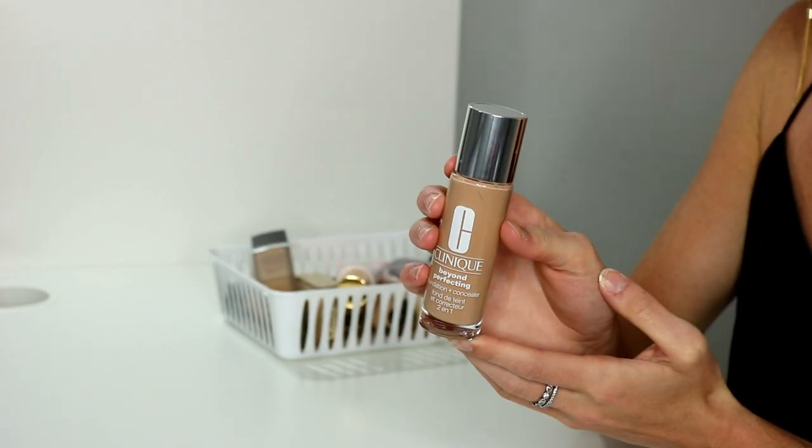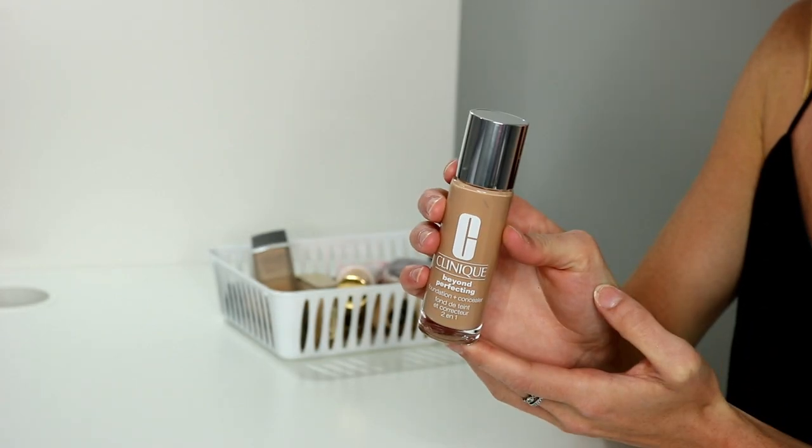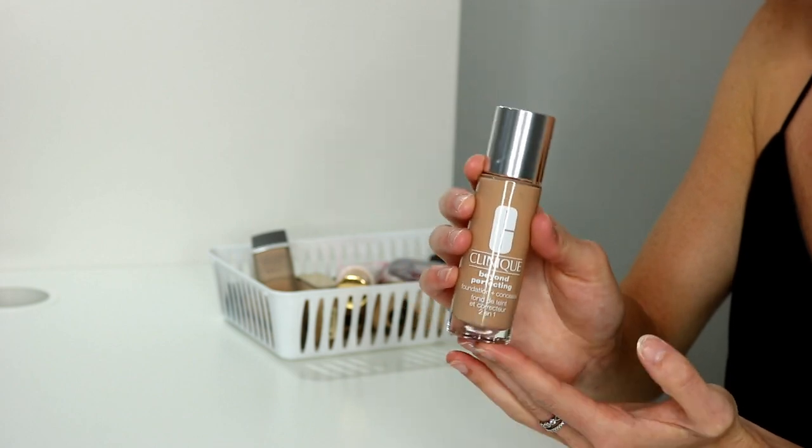I love this foundation. It's so good. It's so lightweight, and it has really good coverage. It's a really nice everyday foundation, so I'm going to keep this.